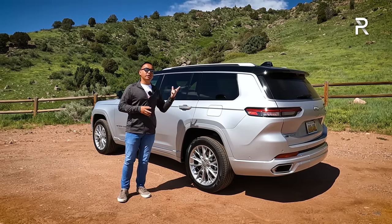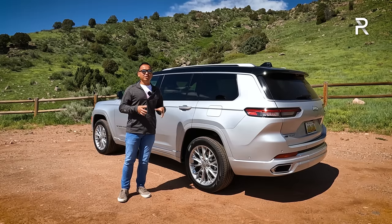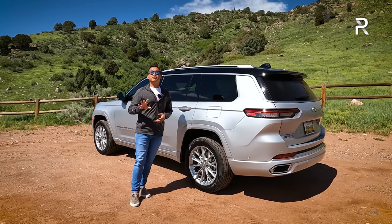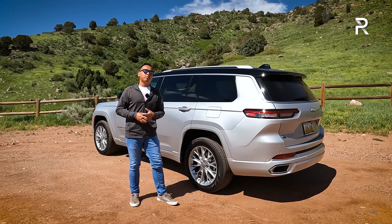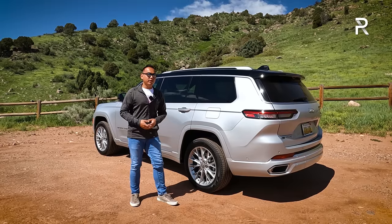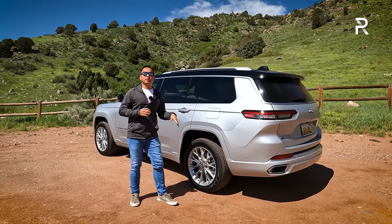Now, when you start to look at the price tag of this vehicle, this is where things go a little bit wonky for the Grand Cherokee L, because when it first came out, I already said that it was a very expensive vehicle. And now that we see new competitors, including something like the new Grand Highlander, which is kind of a direct rival to this vehicle, you are starting to see just how expensive the Grand Cherokee L is.